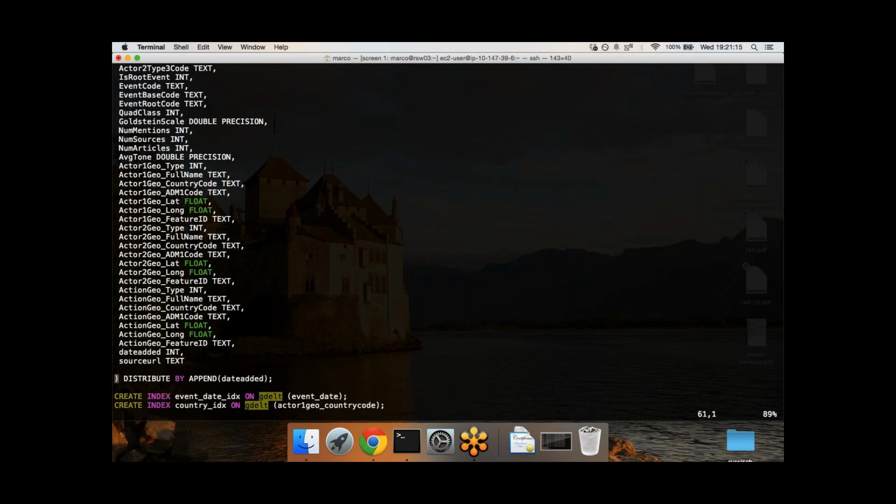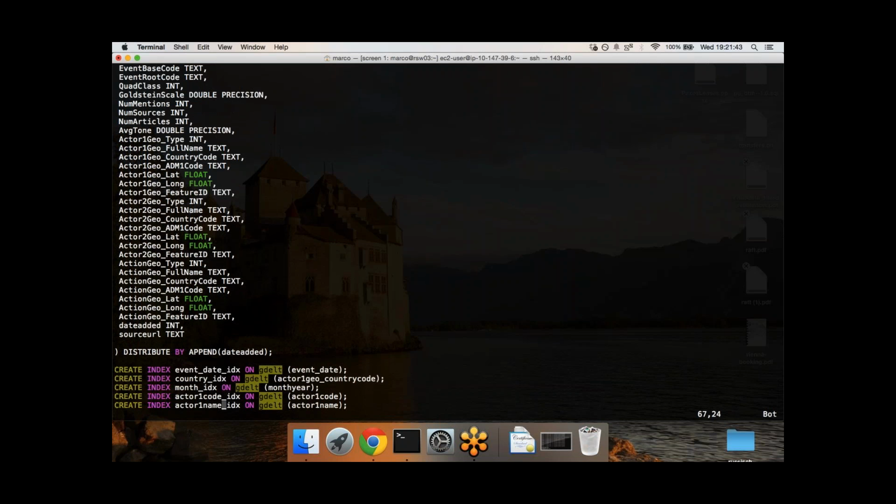And you'll notice that if you're familiar with Create Table, there's a bit of extra text here which says distribute by append date added. This is an instruction to CitusDB telling it that this is going to be a distributed table. And the partition column of this distributed table is going to be the date. And so every shard in this distributed table is going to contain some range of dates. I can also create indexes on this table, and when shards are created, these indexes are propagated to the shards.